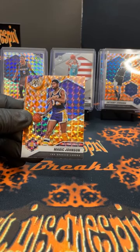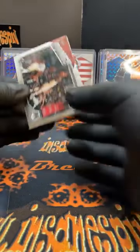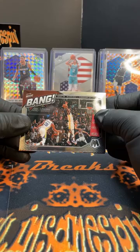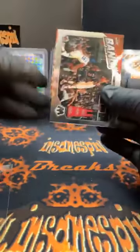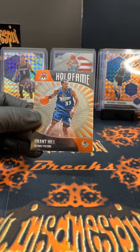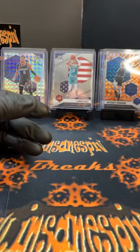Magic Johnson and the Lake Show. Bang, it is Dwyane Wade on the Heat, headed to Bryan. Heat versus Warriors, February 27th, 2019. Get the D-Wade. And last card of the break, Hall of Fame Grant Hill for the Pistons. Thank you guys so much.